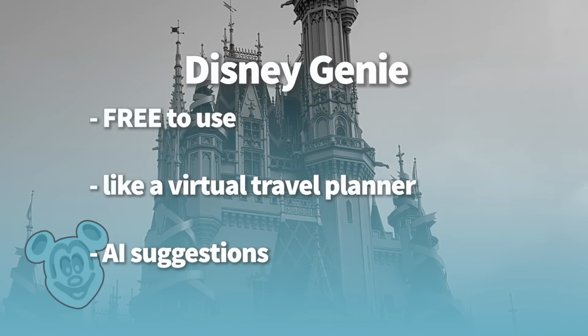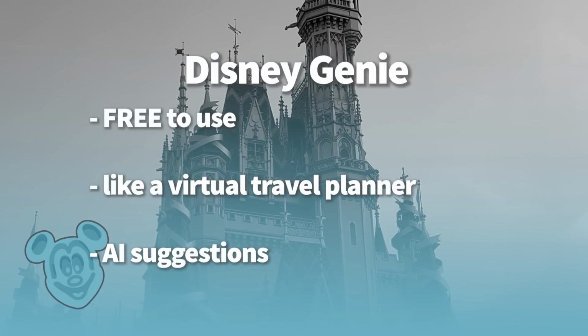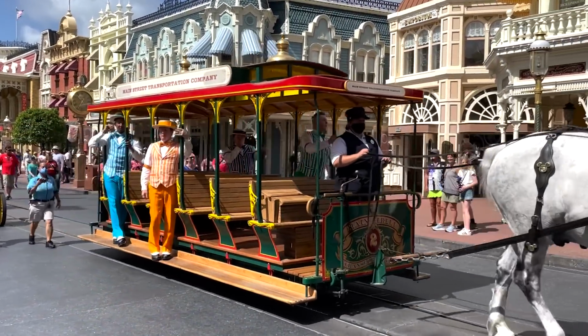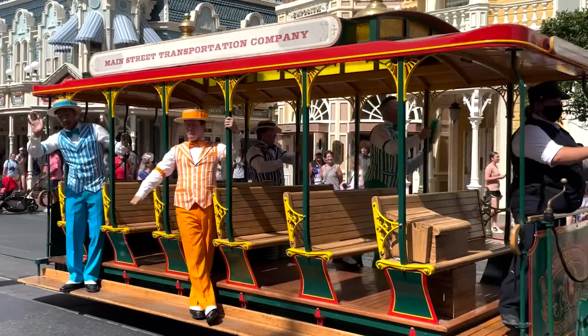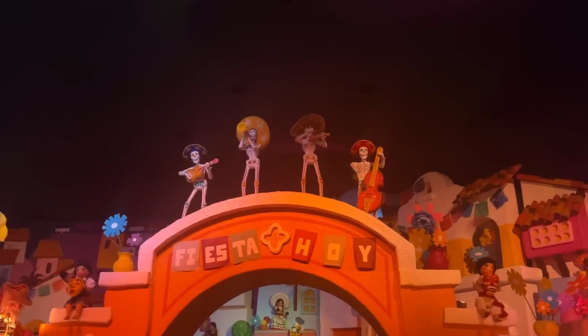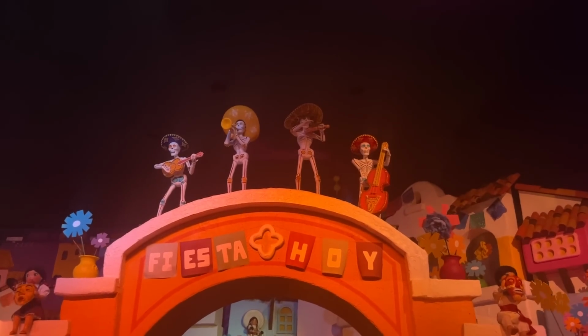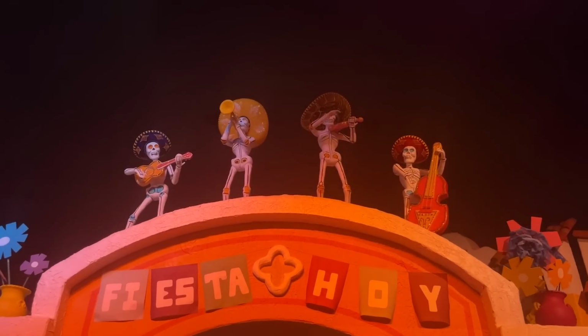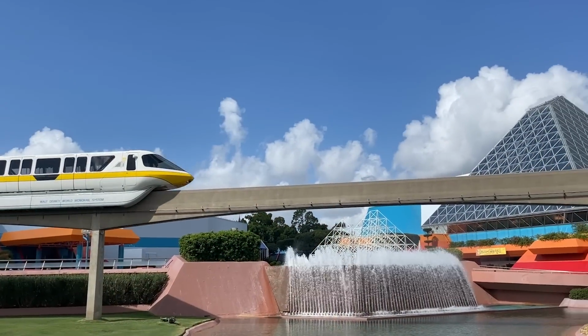But remember, it is AI, which means sometimes it'll tell you to go watch the Dapper Dans when you have no interest in watching the Dapper Dans, so you gotta still be involved in your own destiny here. But even if you'd prefer to make an itinerary yourself, Disney Genie can still give you suggestions in real time about the forecasted ride wait times and dining tips and more, but we'll get into the specifics later. This is the easy part, remember?